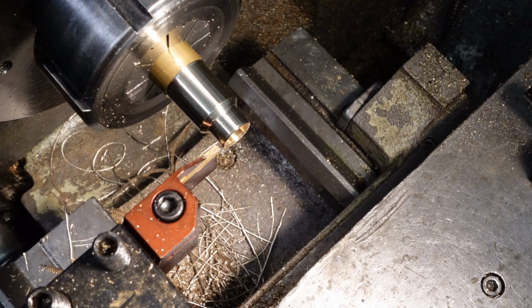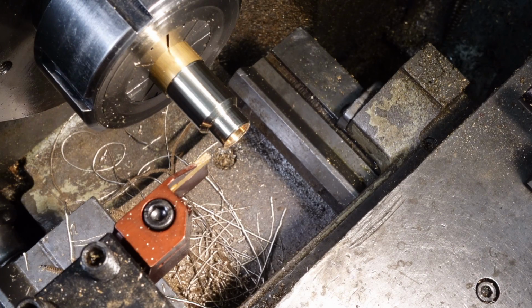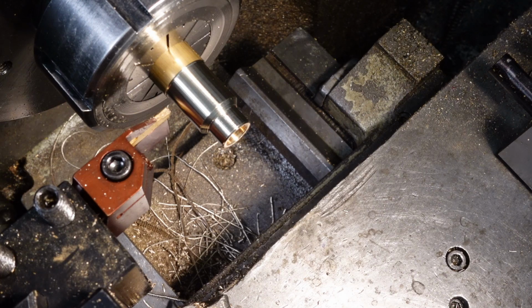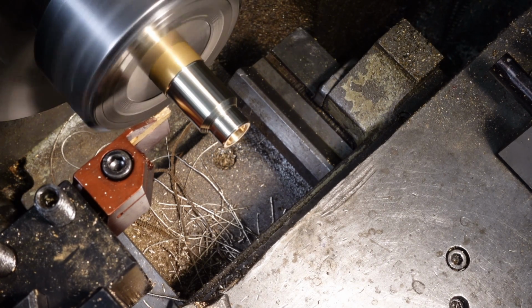Eyeball technology is plenty good enough to line up the outer edge of this parting tool with the end of the part. I've set the 0 on the y-axis DRO and moved in by a very precise 18 and a bit millimeters, so let's part it off.